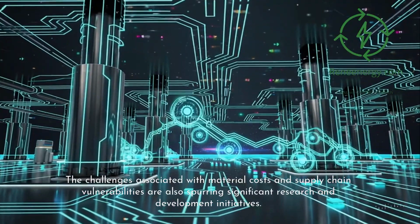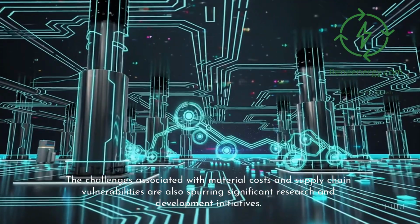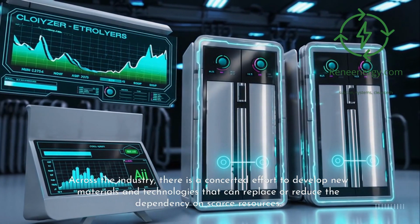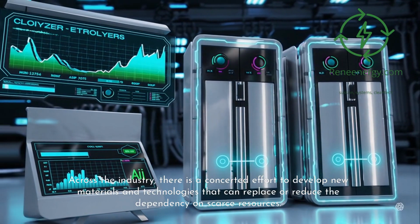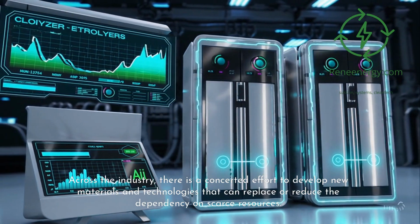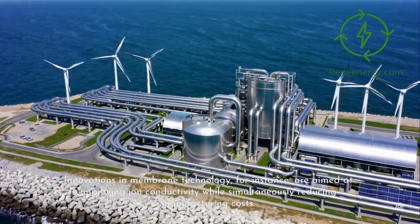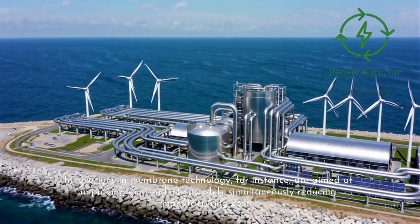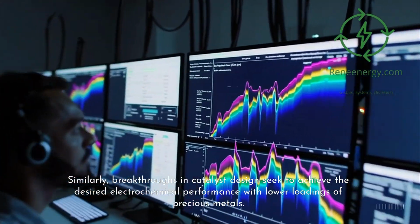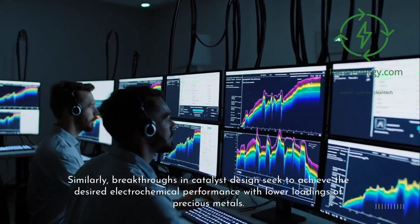The challenges associated with material costs and supply chain vulnerabilities are also spurring significant research and development initiatives. Across the industry, there is a concerted effort to develop new materials and technologies that can replace or reduce the dependency on scarce resources. Innovations in membrane technology, for instance, are aimed at improving ion conductivity while simultaneously reducing manufacturing costs. Similarly, breakthroughs in catalyst design seek to achieve the desired electrochemical performance with lower loadings of precious metals.